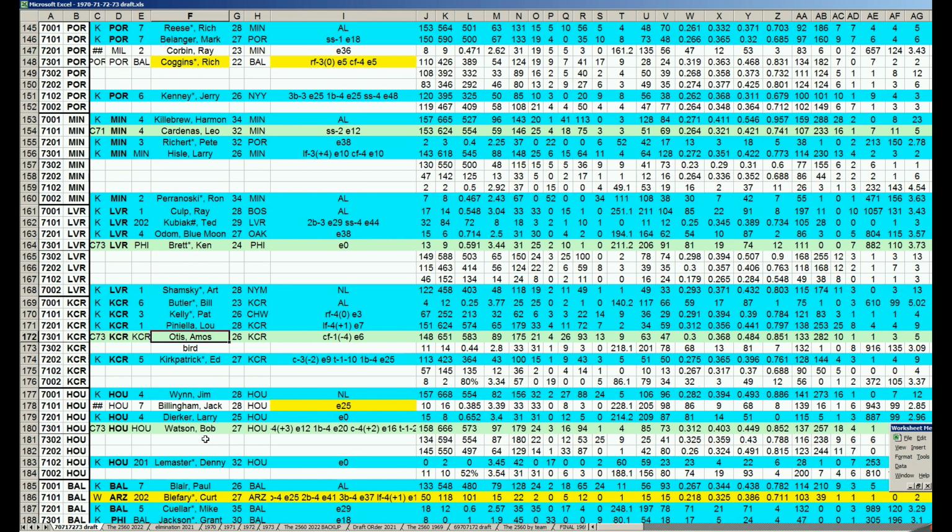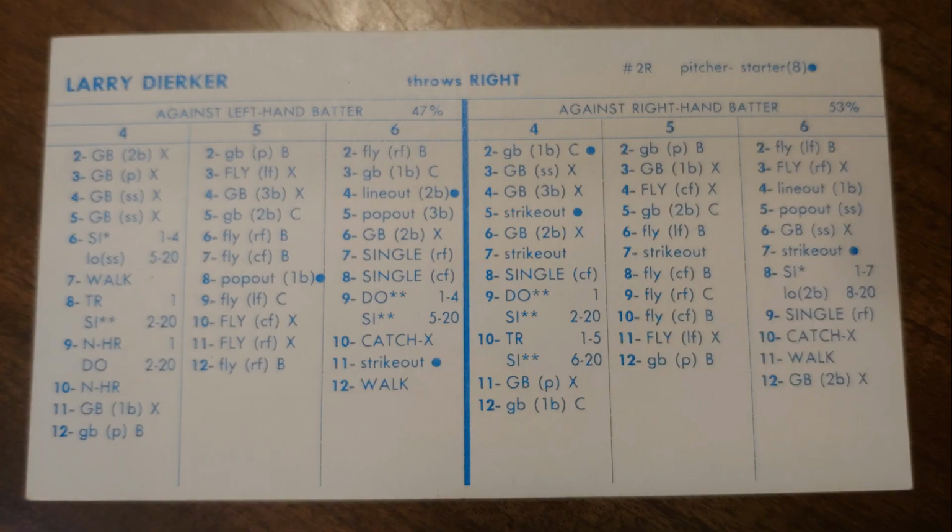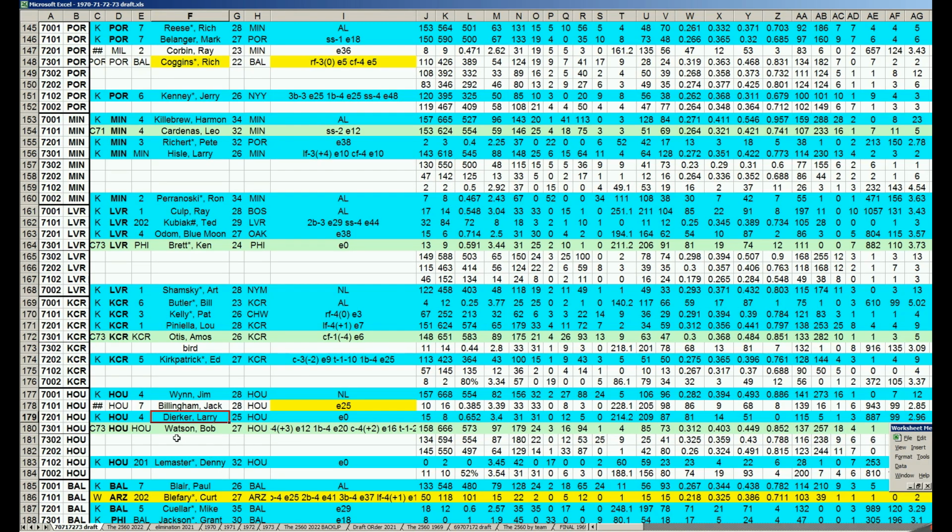Houston. Is this the round they took Billingham? Or was it last round? No, yeah, it was. No, Houston takes '72 Larry Dierker. He pitches on 3 days rest. They took Billingham last round, so they have two horses at the top, Billingham and Dierker, and now they can be comfortable the rest of the draft with the pitching staff. As long as you get two guys who can pitch on 3 days rest, it's not that hard to find the last two guys.